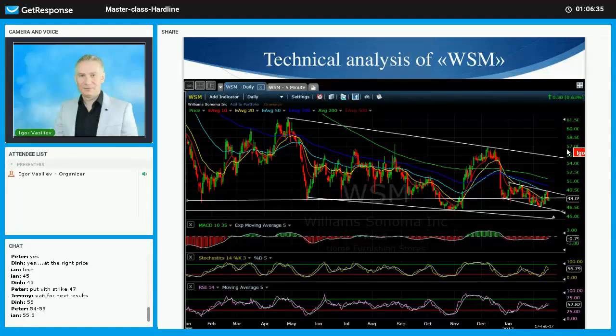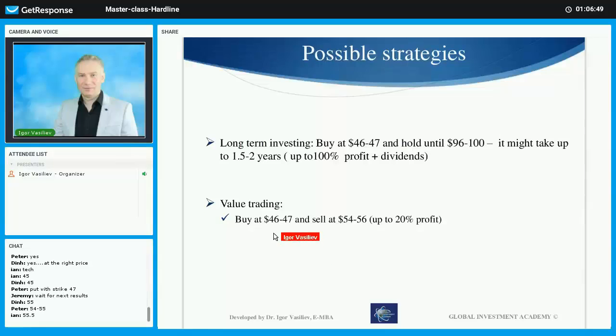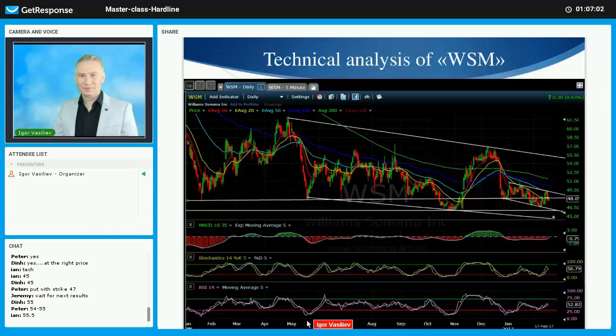Then if it breaks through, it could be the $57 level, before it goes up. So sometime in the future, it might get to a level of 54, 56, 57, before it goes higher. Now, what I wrote here: buy 46, 47, sell 54, 56. So it's about the same. It's about 20% profit if you take all the profit which is available there. And how long could it take?